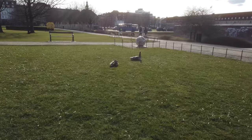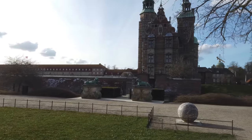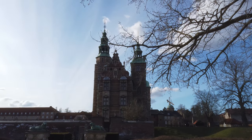So the park here at Rosenborg is a very big public area. It's also a rather touristy area, so you have to dodge a lot of people when you are actually photographing here. It's also a place where people just come to chill. It's a big park. They come to work out, as they do here in the background. So it can be a little bit hard to film here, vlog here, but it is fairly simple to use all the different baroque architectural designs of the park to your benefit.